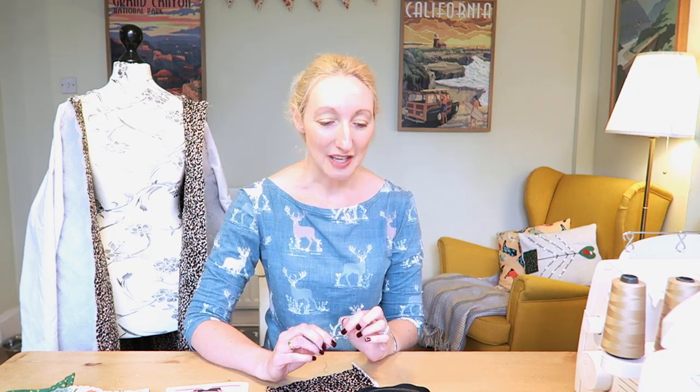Now the red is a kind of calfskin-type fabric. It's not calfskin, but it was something that I'd got left over from a skirt project back in summer. But I thought because it was red, it has that festiveness about it. I know that's not really a word, but that's fine. I've made that and I'm really pleased with it.